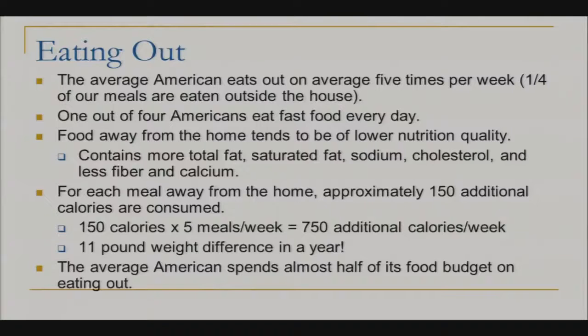For each meal away from the home, approximately 150 additional calories are consumed. We multiply 150 additional calories by that 5 times per week. That's 750 additional calories per week. That would translate to an 11-pound weight difference in a year. You might not notice an 11-pound weight difference in a year, but I can assure you after 5, you'd notice that 55-pound weight increase.